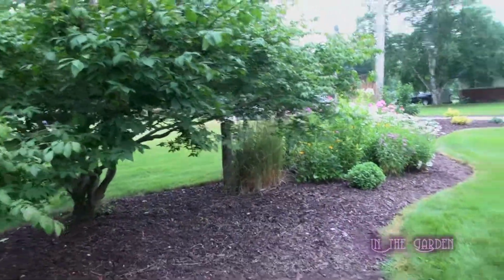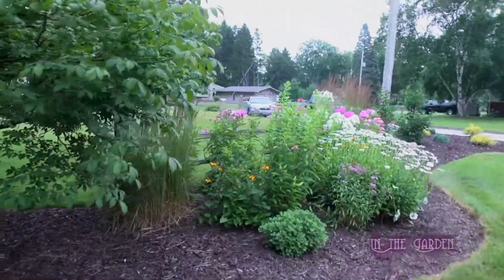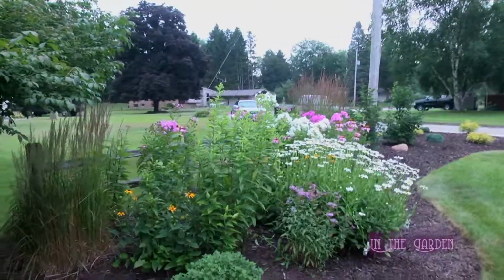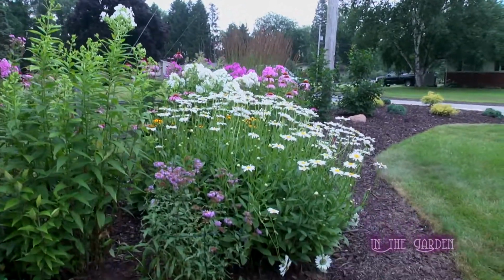Well, I see most all of your beds attract nice creatures to your garden. Butterflies are all over, and bees. I think that's also important too. Yep. I got real excited when I saw the first bee this spring. Yes, I know. I love the bees.